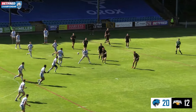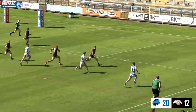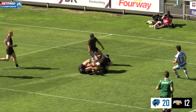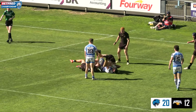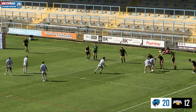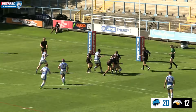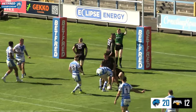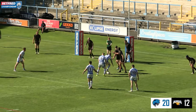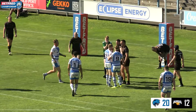Here's Keys. Halifax have got loads of men over on this right hand side if they use it. Here's Tibbs on a hat trick, Ben Tibbs. Oh! Brilliant tackle there from the Barrow defence. Here's Davies, finds Keys, throws the dummy, Joe Keys. Last tackle, and Keys has knocked it on. And the chance has gone.